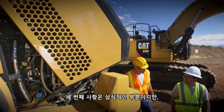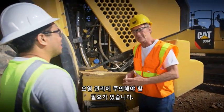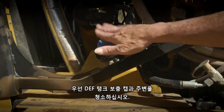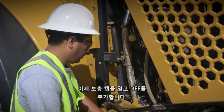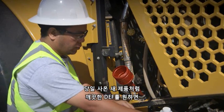Third, and this is going to sound like common sense, Edgar, but you want to pay attention to contamination control. I'm pretty sure I know what you're talking about, but walk me through it. Sure. Start by cleaning the DEF tank filler cap and the area around it. Now you're ready to open the cap and add DEF.